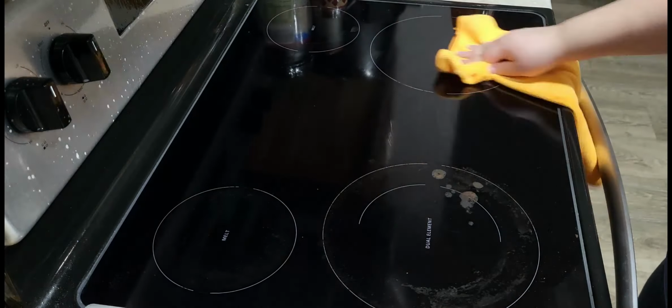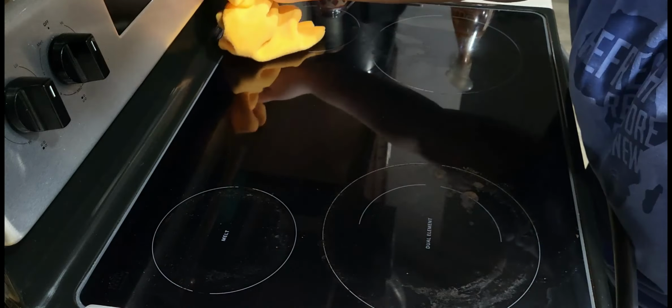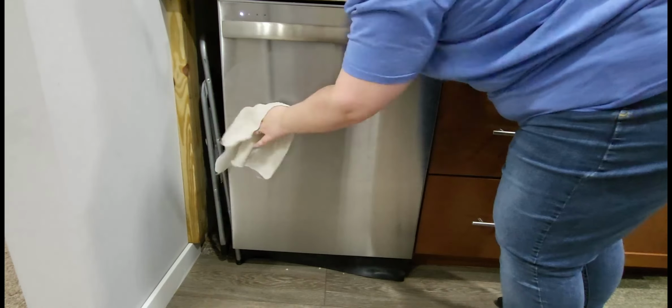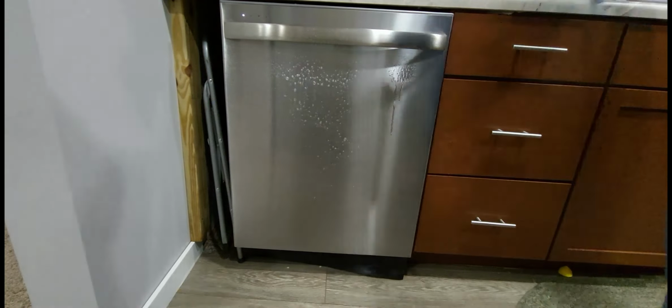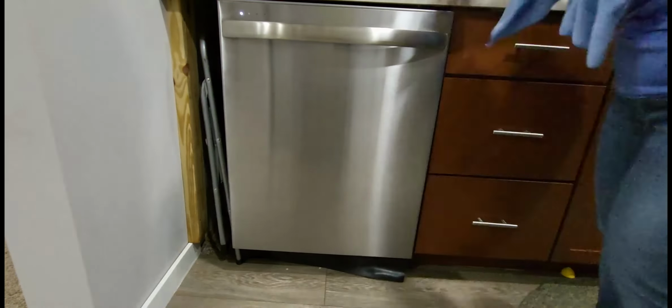Amazing. Guys, this cloth was disgusting at the end. It was totally black. Ugh, it was getting up all that stuff. So it got up quite a bit, but there was some stuff stuck, so I decided to leave the cleaner to sit on it and move over to my dishwasher and give my dishwasher some love. The handprints on this dishwasher, man, stainless steel was not made for a house of toddlers.